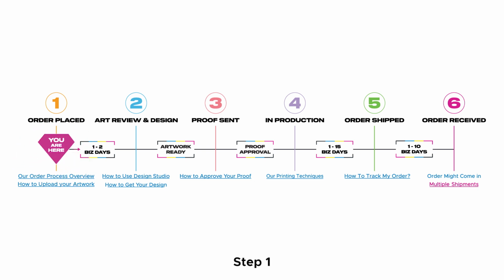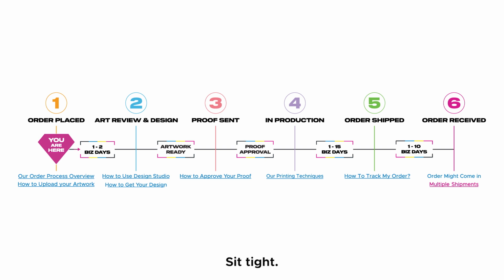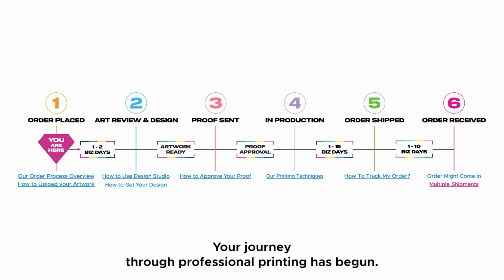Step 1. Order placed. You've taken the leap. Your custom project is officially in motion. Right now, our team is preparing to bring your vision to life. Sit tight. Your journey through professional printing has begun.